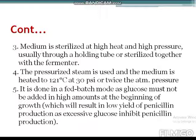The medium is sterilized at high heat and high temperature, usually through a holding tube or sterilized together with the fermenter. The pressurized steam is used and the medium is heated to 121 degrees Celsius at 30 psi, or twice the atmospheric pressure. It is done in a fed batch mode as glucose must not be added in high amounts at the beginning of the growth, because it will result in low yield of penicillin production as excessive glucose inhibits penicillin production.